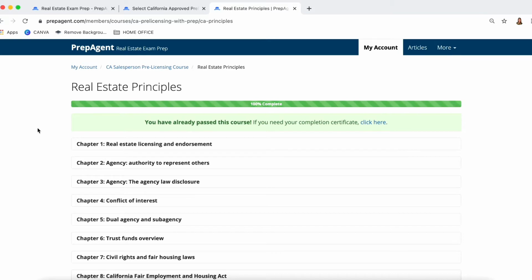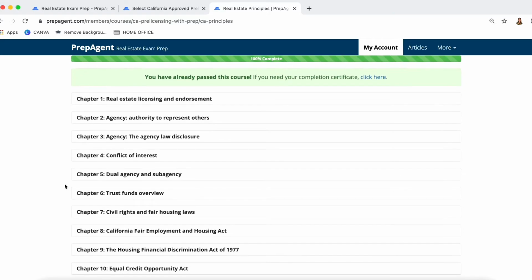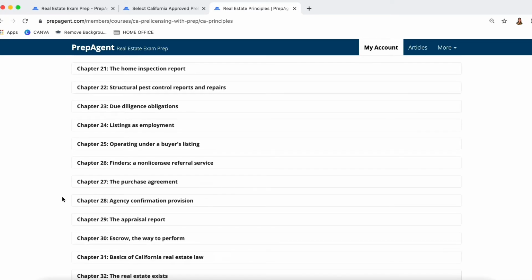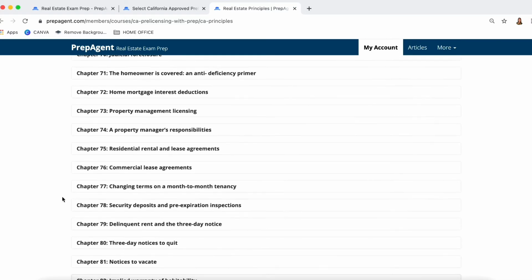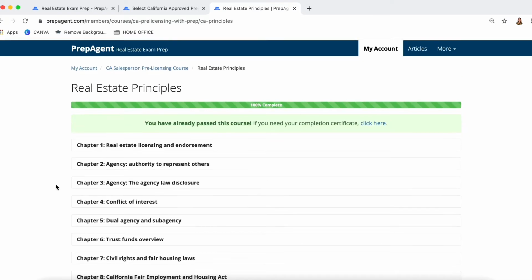So this course is actually broken down into, I believe, 17 sections. After every couple of chapters, you'll have a quiz. So if you do 1 quiz every day, then you'll be complete by the 18th day and ready to take your course final. And the finals are quote unquote open book, so you are able to go back and check some of your answers. Principles, as you can see, is broken out in a lot of different chapters, but this is the longest course that you'll have to take.